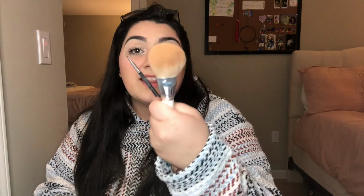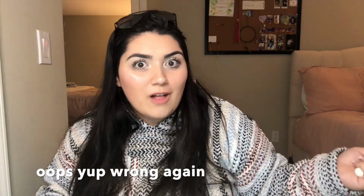So obviously this brush is going to be more than this brush, but it's still not crazy. There's no brush over $12, I'm pretty sure. And they all work. That's all you could ask for. As long as your brushes work, that's all you could ask for. And if they're cheap, that helps too.